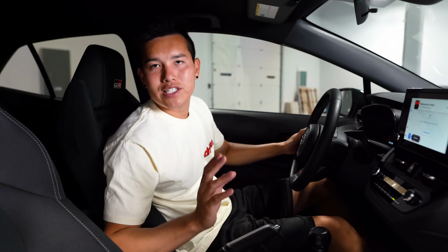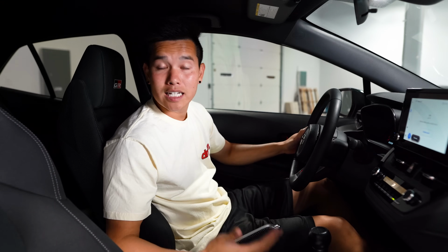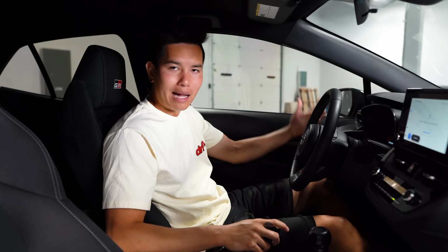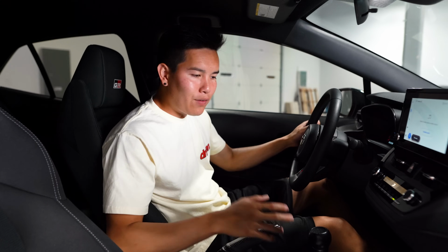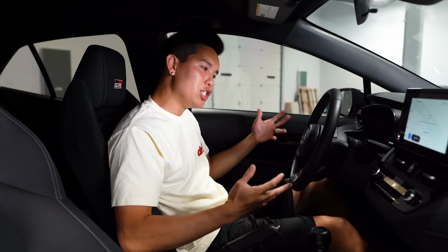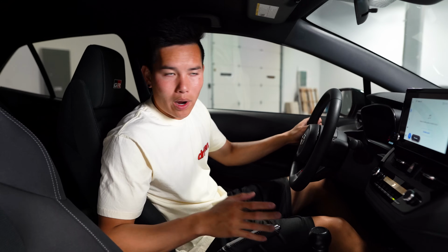We do get Toyota's Safety Sense 3.0, which gives you the adaptive cruise control, lane assist, and collision detection technology, along with the blind spot monitoring and all that jazz. I know some people aren't big fans of all that stuff, but on a daily driver, I can say it is useful and it works very well.